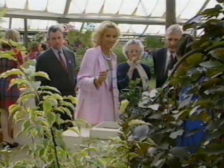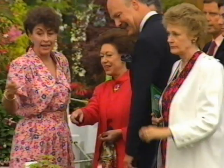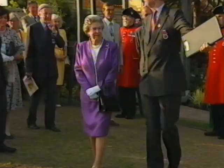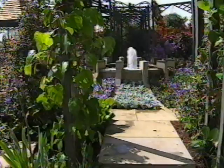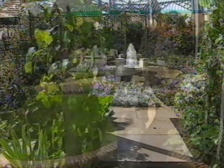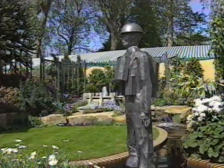On Monday, other members of the royal family also came to look at exhibits of special interest to them. The Queen visited the garden designed for the Army Benevolent Fund, of which she's the patron. It's been designed by Guy Farthing in a way to symbolise the work of the Army Benevolent Fund. The fountain is the source of the funds, which flows down to former soldiers and their families in need. The stream leads ultimately to a pavilion of rest.